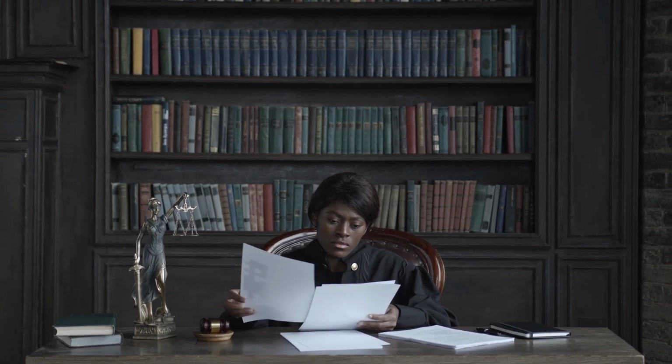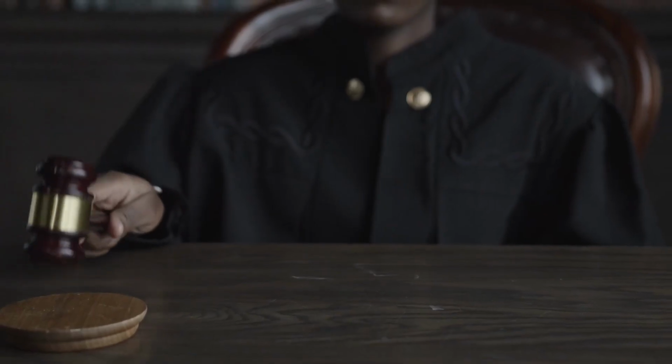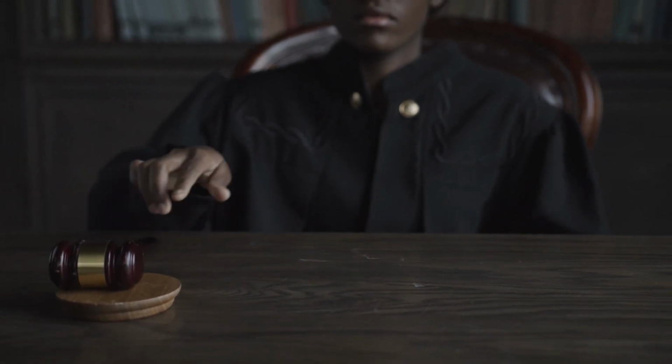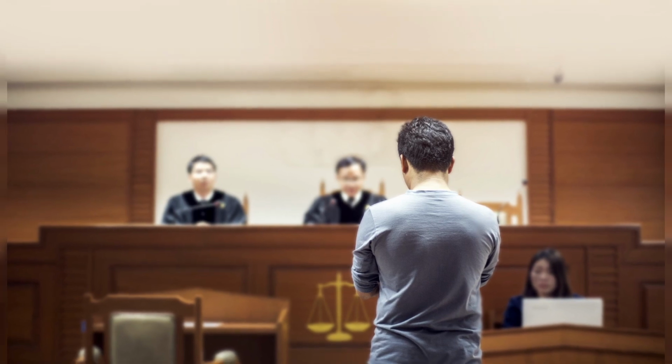Imagine you're in a courtroom, fighting for your life. Gavel in hand, the judge waits for you to say something, anything. The jury's expectant, they do not know what to think of you. You finally realize this is your only chance at making a case for yourself. But how can you make sure they believe what you say?